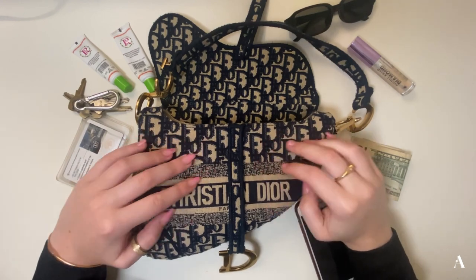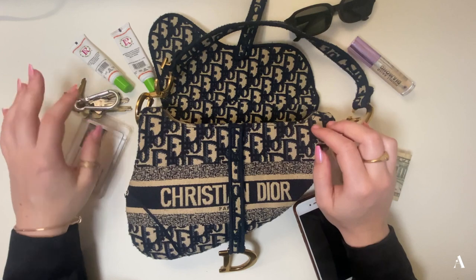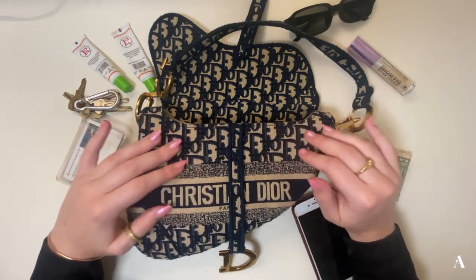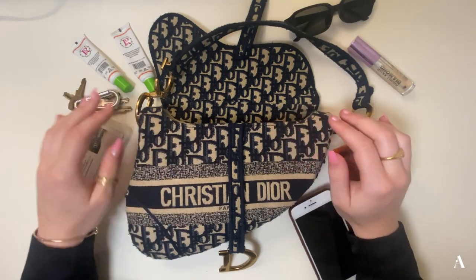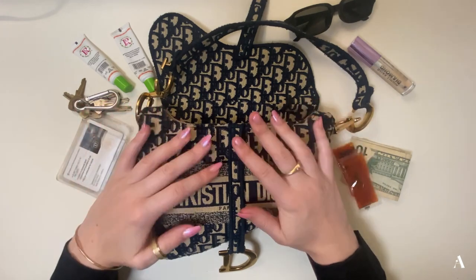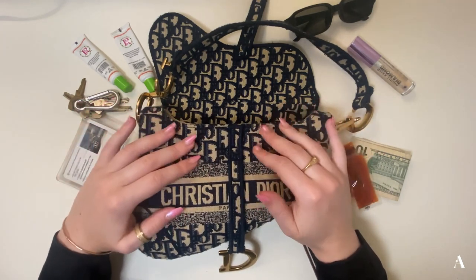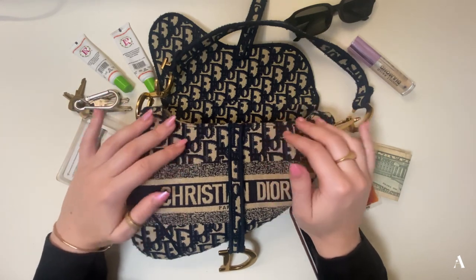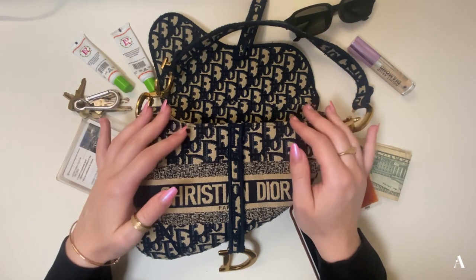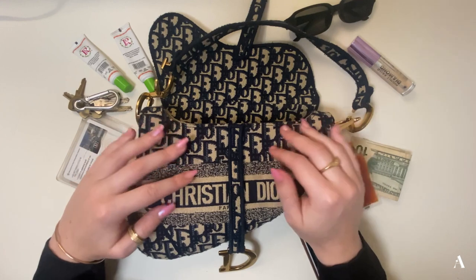Okay, so that's everything that fits in the bag. Like I said, I really find this to be shockingly practical for me. It's really nice just to be able to have and to use, to be able, like I said, to just sort of chuck all my stuff in it and run out the door. And it really does elevate something as simple as an oversized button-down shirt, a tank top, some shorts, and a pair of sneakers. Really sort of gives you that almost Pinterest fashion girl type of look, if I had to describe it.